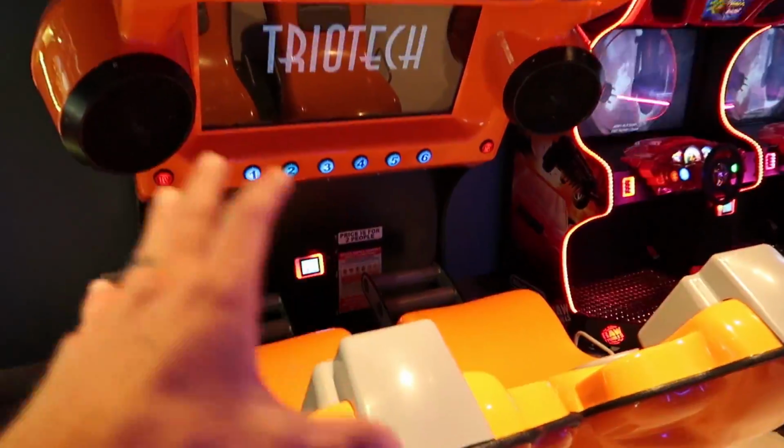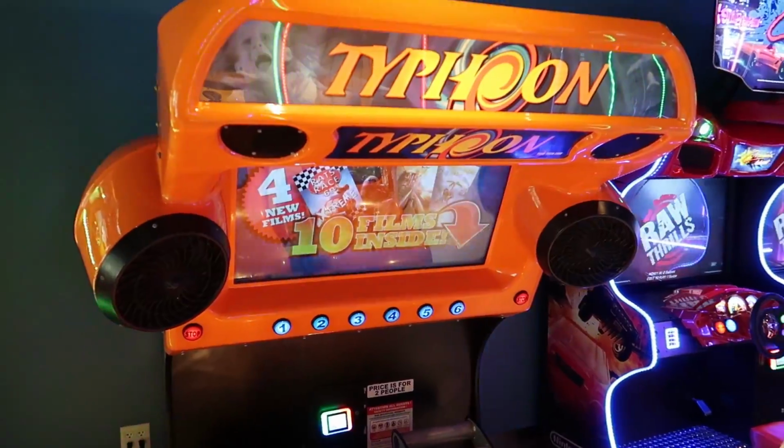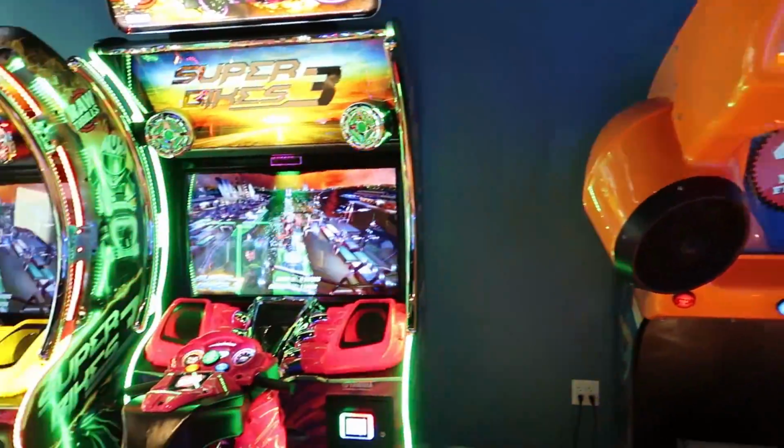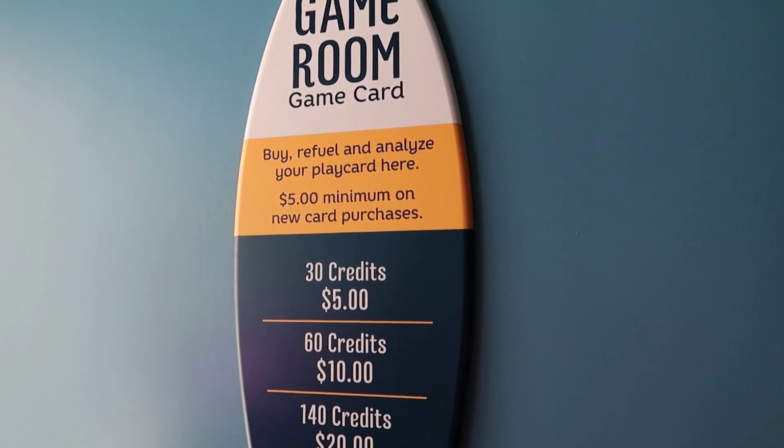You sit in these chairs and they shake you around and it feels like they blow wind on you and you're just driving around these different areas. And then we got some motorcycle racing games. Here are the prices for the different games in the game room.